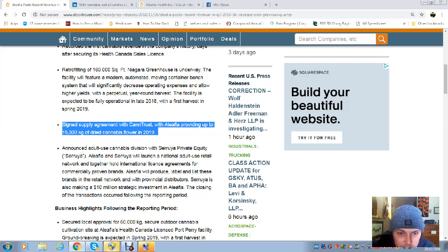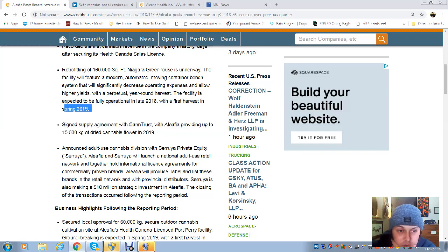I mean, they got this retrofit of 160,000 square feet Niagara greenhouse is underway and automated and all that stuff, but it's supposed to be operational late 2018. So I mean, spring 2019 is their first harvest, they're saying. So I know with all these companies, they're usually pretty late to the game as far as getting all the stuff done. So it might not even be till late in the year. So I expect for this 15,000 kilogram, they might have to use their outdoor grow as well to supply the deal. I'm not sure, but we will see.